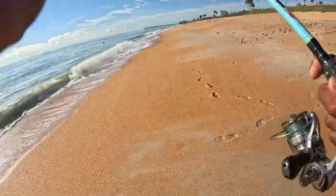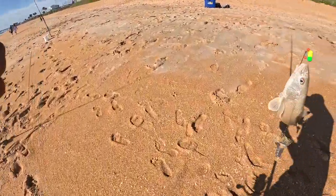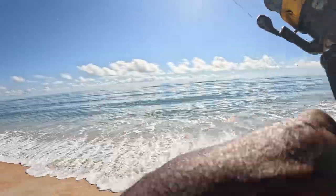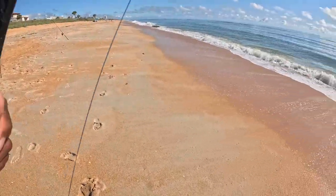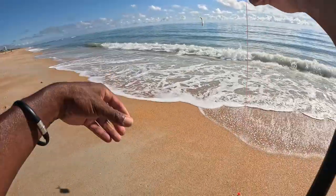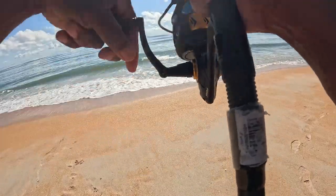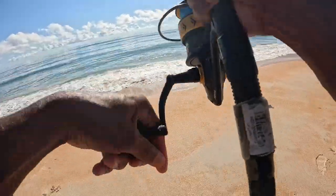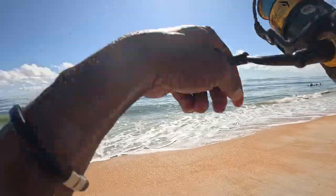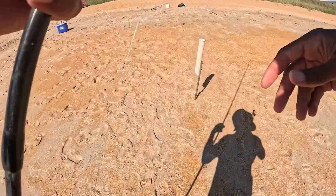Oh, he got off. Alright. He got a bite. There we go. Alright, he got something else. Come out the water. It's pretty small. All right, got something. Red's getting my eye. Butterfish.